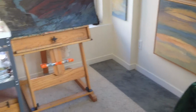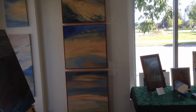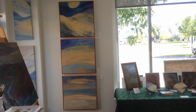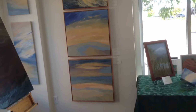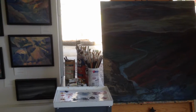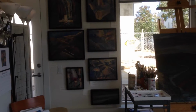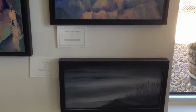And here's another wall of new art that's also included in the 2014 calendar. I have to get really far back so you can see them all. And I have a painting on display that I'm working on along with my palette. And here are some paintings you saw last time. I think I'll have to get a little closer so you can really see them.